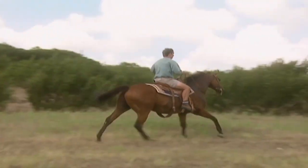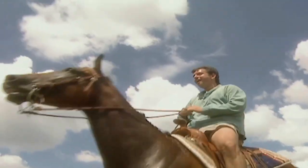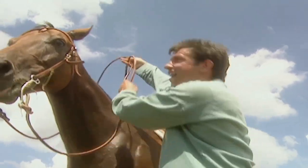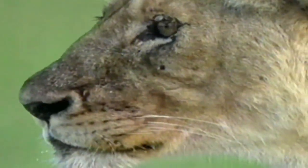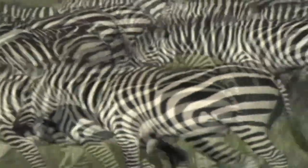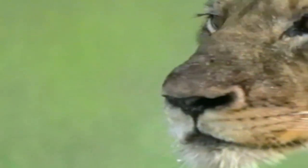Oh, hey, you, hubba hubba! A whole herd of zebra. Now that's a lot of stripes. And all those stripes are great protection from predators like lions. When a lion looks at a zebra herd, it's hard to tell where one zebra ends and the other begins. That makes them harder to catch.